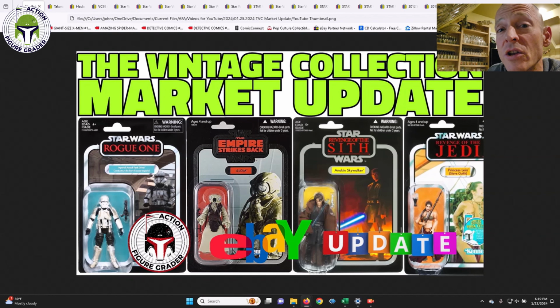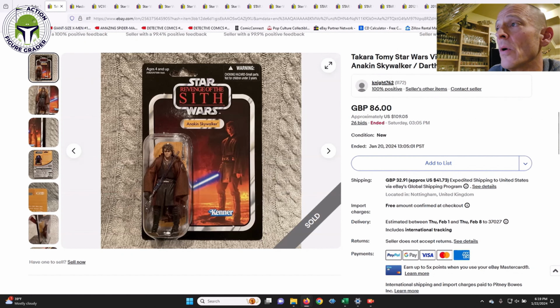And we've got some really cool sales here that I want to go through. So the first one is this seller over in the UK. He had a couple of punched examples that I wanted to cover that I thought sold for very fair prices. First is the Anakin Skywalker name pill, Revenge of the Sith, Anakin, and obviously the Darth Vader name pill is another one. This is a punched example of the Anakin, very expensive in an unpunched example.